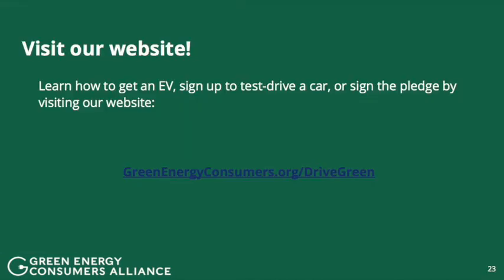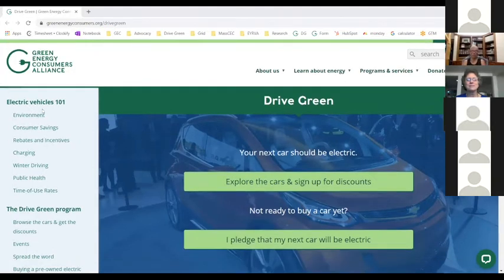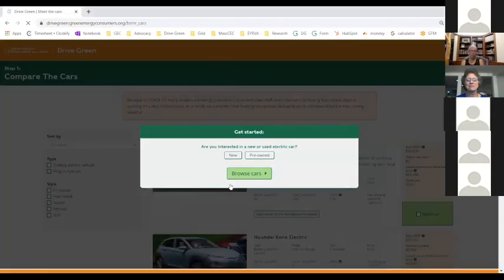But the program itself, I'm actually going to just go straight to the website and show it to you in real time. Okay, good. So this is the website. Basically everything I just talked about you can learn about in more detail on these subpages on the left. So if you want to dive into charging in detail, there's tons of information there. But basically when you're ready, you can click explore the cars and sign up for discounts.